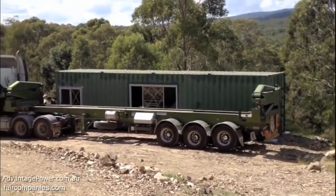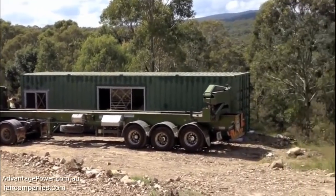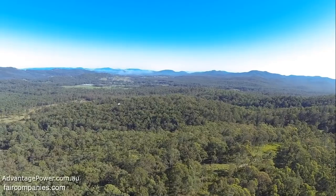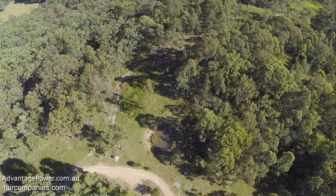And that's also the reason that I haven't put anything on the outside that I can't remove. They can one day be picked up if required, and they could be moved again. Trying to find suitable land is really quite challenging.